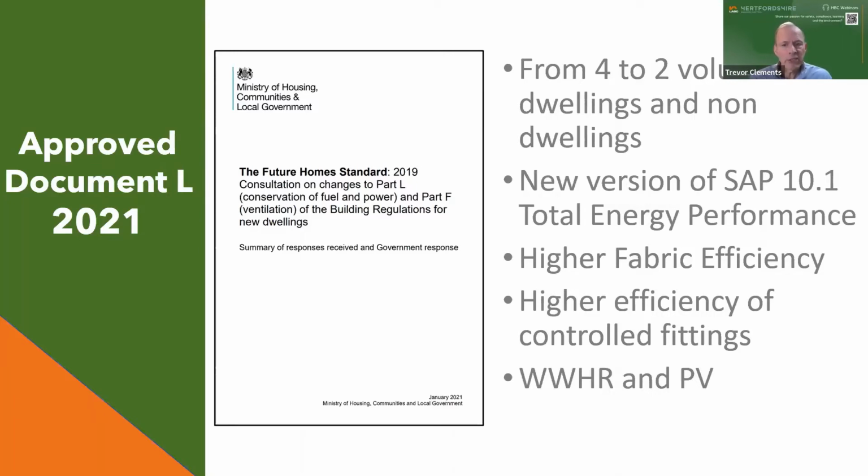Another thing to note is that on-site electricity generation, by that I mean things like photovoltaic systems and combined heat and power units, will have less impact on meeting the SAP targets. And the reason for that is because if we have greener electricity from the grid, it means that generating electricity on site isn't going to have the big impact it would have had in, say, 2012. So there'll be an effect there if you are looking to improve SAP scores.